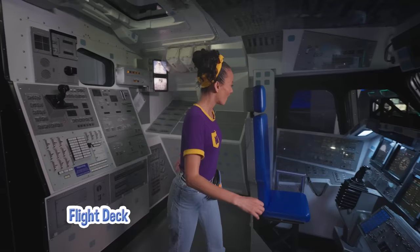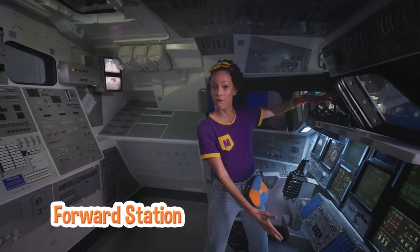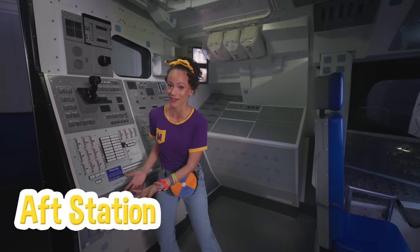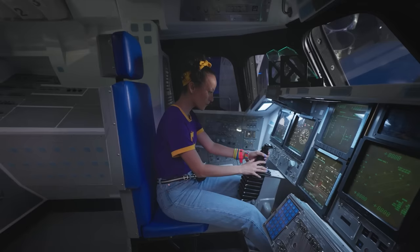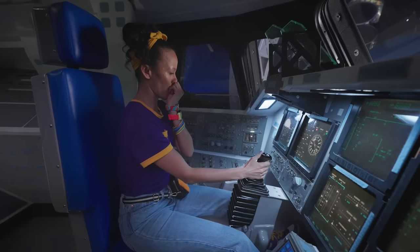Well, the front part is called the forward station. And the back part is called the aft station. And aft means rear, so the back. Oh, I think I'm gonna sit down. Whoa! Okay, look at me. I'm Pilot Meekah, getting ready to go on a mission. Let's go on this flight together.